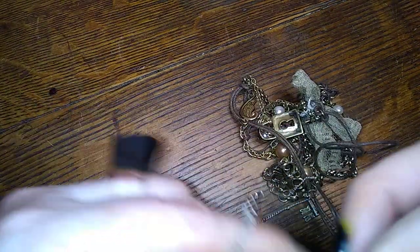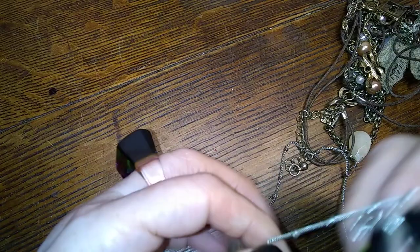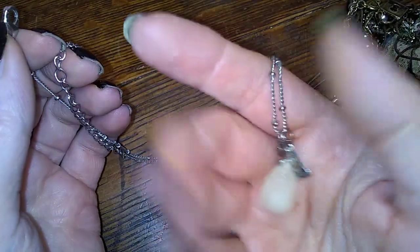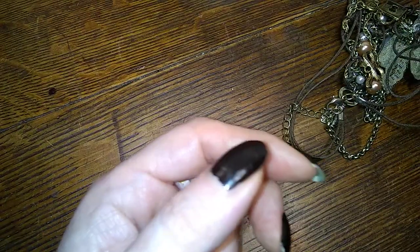This is cool. Wait, what's this one? This one's grabbed me a couple of times already. This one's got a heart, and the heart says Grace. And it also has a little stone. Little stone and a Grace. It's a little Grace stone.